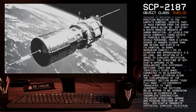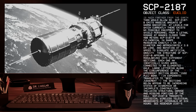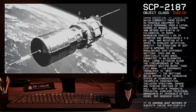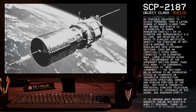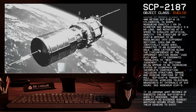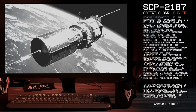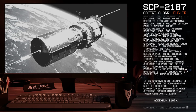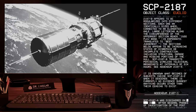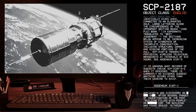SCP-2187-B is cylindrical in shape, measuring exactly 1 kilometer in diameter and approximately 3.6 kilometers long, and rotating at a speed to simulate artificial gravity. The structure of SCP-2187-B appears to be modularized into different sections, each one an identically sized wheel connected to an elongated axle. Large lettering along the circumference of the upmost section reads Juĝo Plage Bona, in Esperanto translates to best judgment. The sections below appear to be in increasing states of disrepair or incomplete construction, including structural damage and missing portions of the hull.